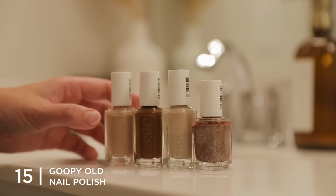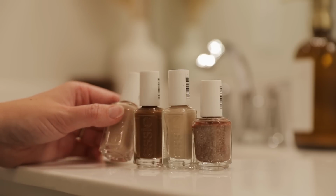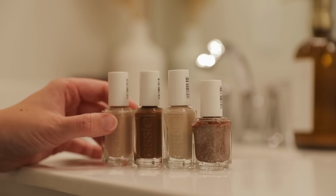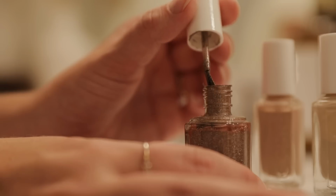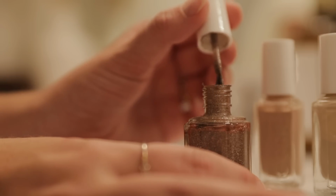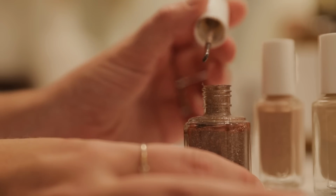Then 15 is goopy old nail polish. And nail polish might not always come with an expiration date, but you can always tell when it's passed. So I'd encourage you just to go through your nail polishes and test them one by one, check the consistency of them. If you have any that are coming out goopy, runny, or dried out, where the consistency just wouldn't go well on your nail, it's probably time to get rid of them.